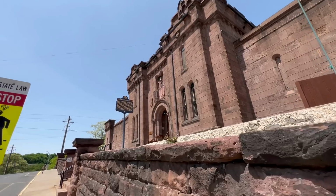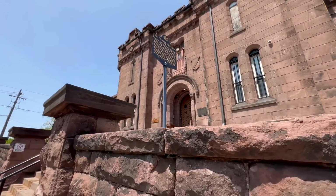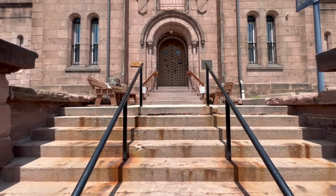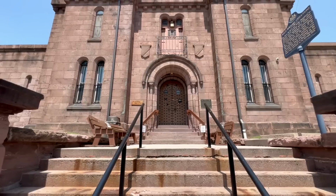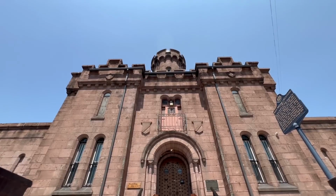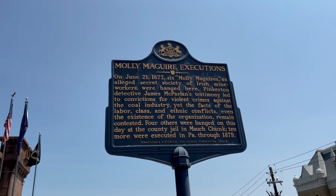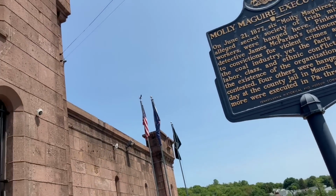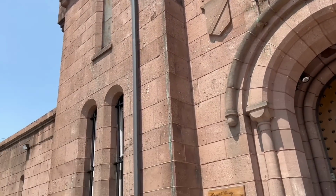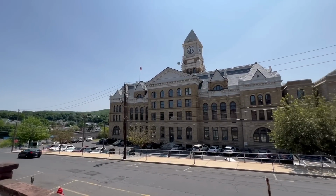But my question is, why does a town like this in Pennsylvania need these buildings that were said to have been built in the late 1800s? Perhaps they were built much, much sooner. I'm not sure. Getting a closer look at this sign here tells you about an Irish secret society, the Molly Maguires. Interesting bit of history, also related to coal. And yeah, this site seems to have much historical significance.